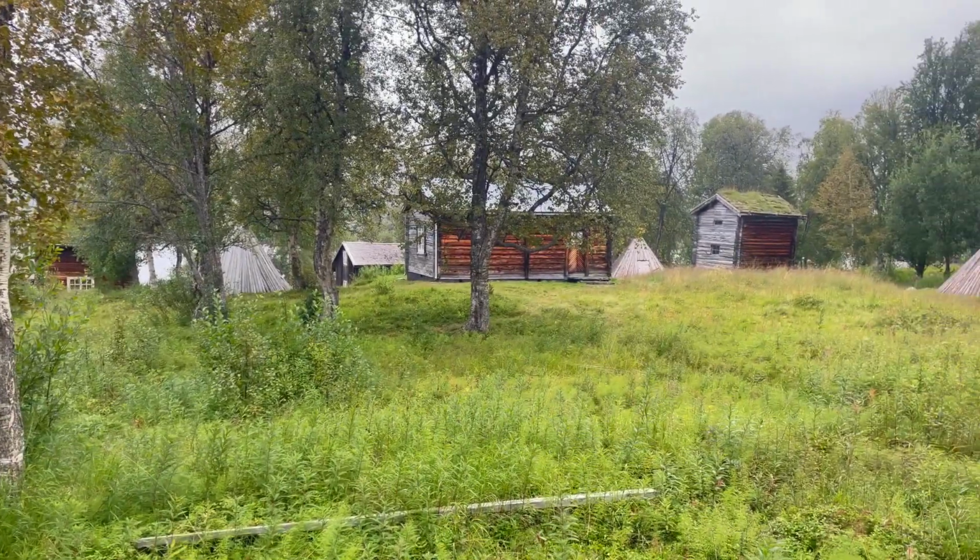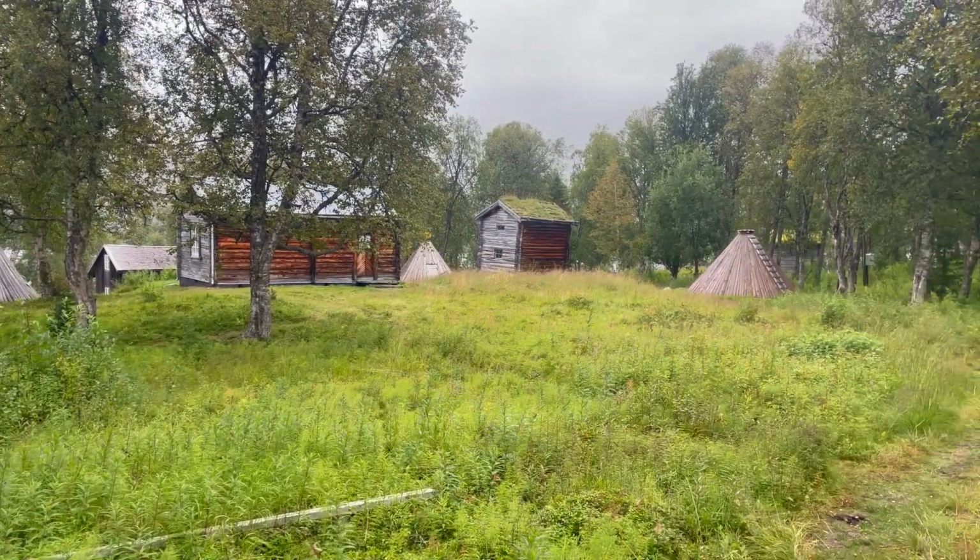Some of these look quite well maintained. Some of them are open to the public, but I imagine some of the Sami people still come and stay once in a while. It's like one giant community. It's very nice and old. Obviously some of these are a lot older than others. Some of them look fairly recently built. Obviously traditional styles though.